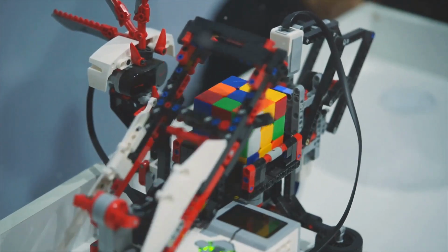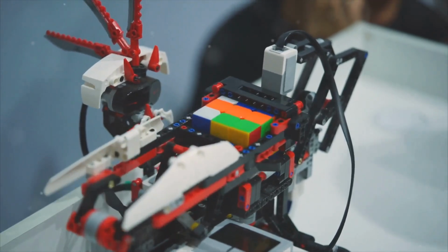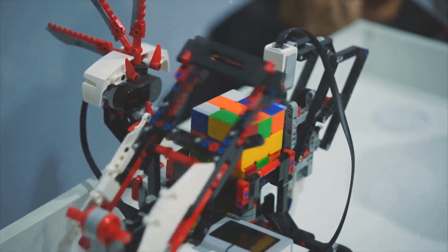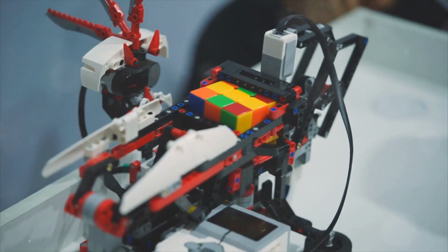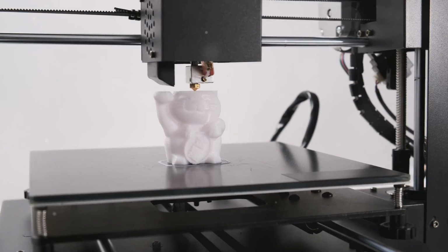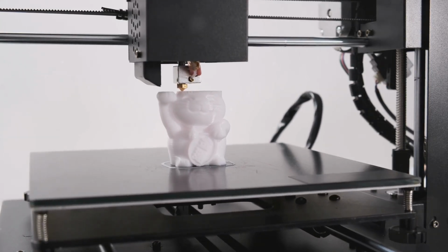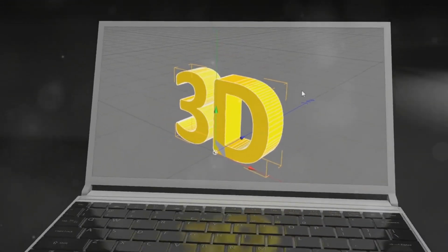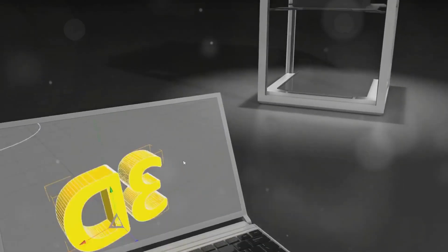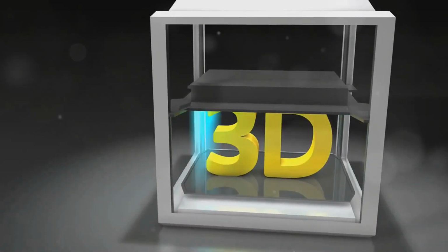Programmable matter refers to tiny self-assembling robots or particles that can rearrange themselves to form different shapes, offering unprecedented flexibility and adaptability. 4D printing takes this concept a step further, adding the dimension of time to the equation. It involves creating three-dimensional objects that can change their form or function over time in response to external stimuli, such as heat, light, or moisture.